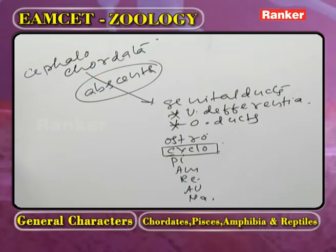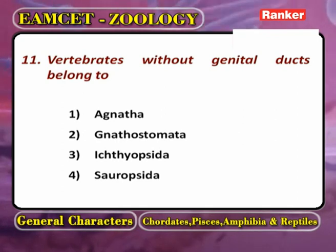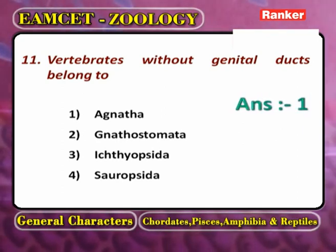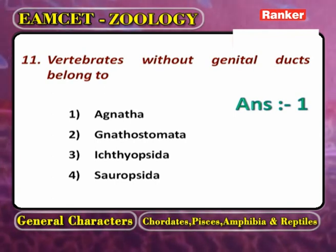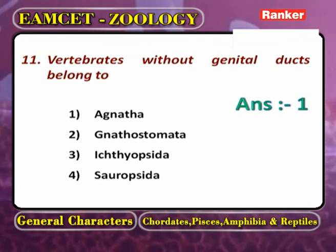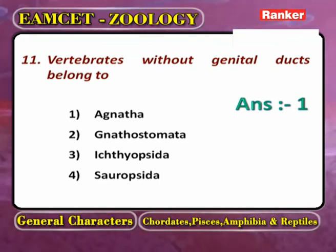One is Agnatha. Second one is Gnathostomata. Third, Ichthyopsida. Fourth, Sauropsida. Now you have to identify the answer. Here there is no cyclostomes, but here what is the correct answer? The cyclostomes. In the cyclostomes, what are absent? Jaws are absent. So the cyclostomata come under Agnatha.